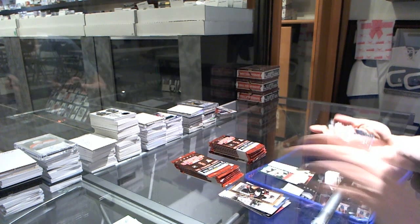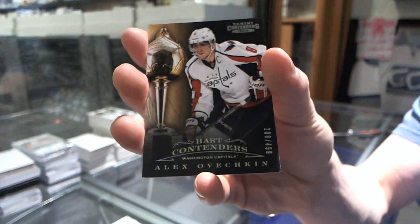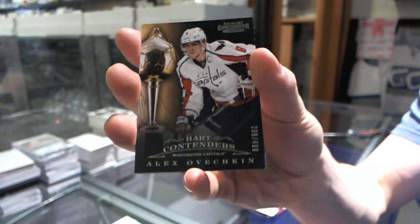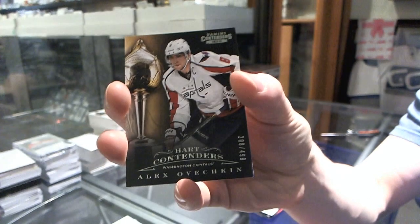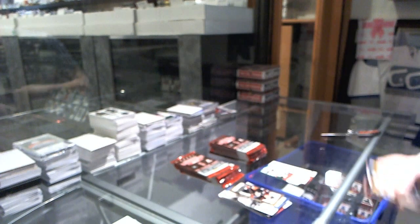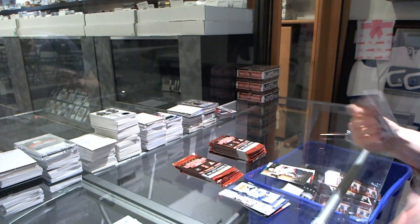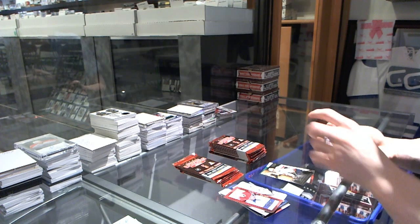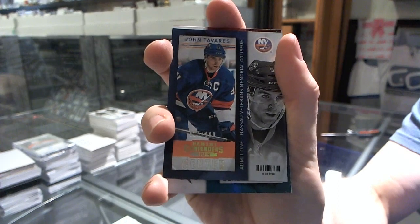We've got a Hart Contenders numbered to 499 for the Washington Capitals, Alex Ovechkin. Question for you guys to talk about as I'm breaking. Is he actually the front runner for this trophy right now? I would argue he is. We've got a playoff ticket numbered to 100 for the New York Islanders, John Tavares.